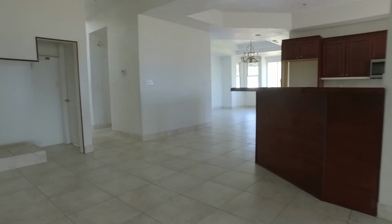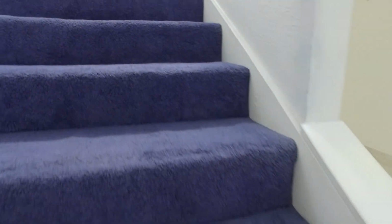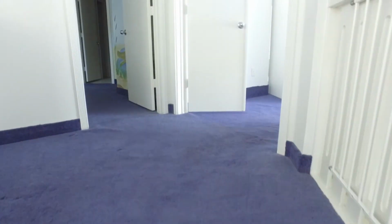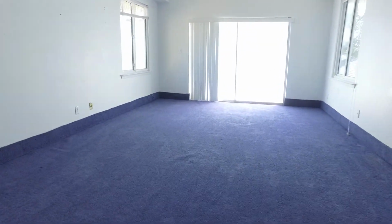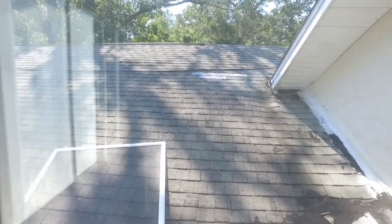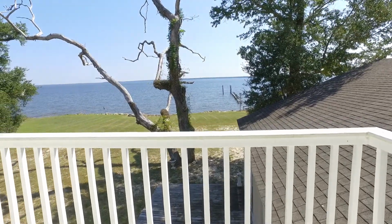Let's go check out the upstairs. You've got your master on the back part of the house. Yes, blue carpet, and there's no baseboards. They put carpet up for the baseboards. Ridiculous. All right, well, this slider's got to be replaced for sure. That window's fogged. Yeah, look at the roof, it is shot. What a great view.